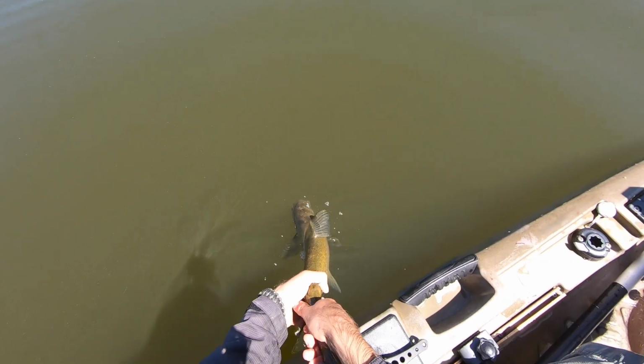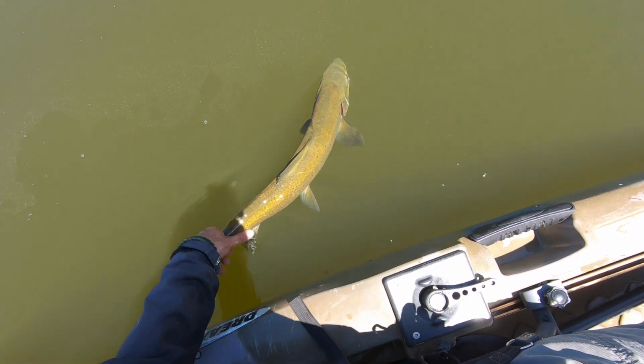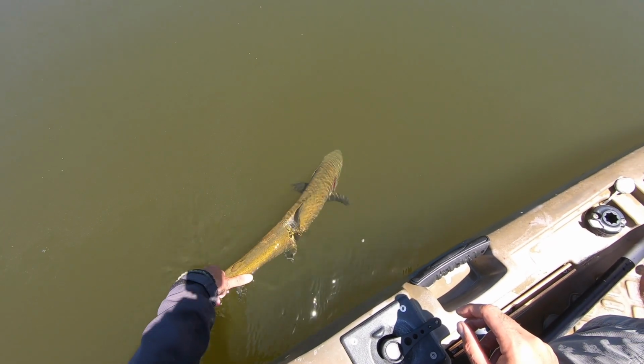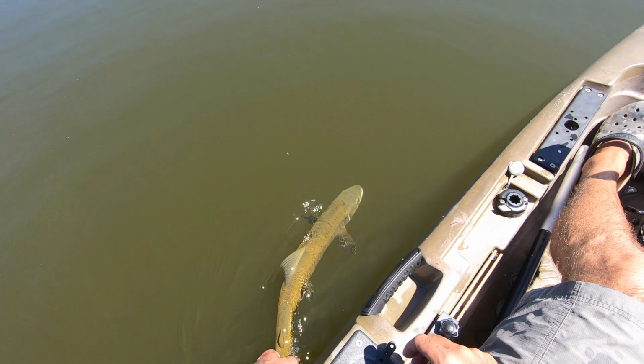I hope he's not been out of the water for too long now. Revive him a little bit. Make sure he can swim off again on his own. He just needs a little time to recover. Get a bit of water flowing through his gills here. I think he'll be alright. Just wait a little bit until he regains some strength to swim off on his own.